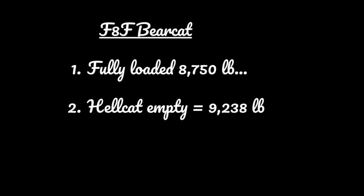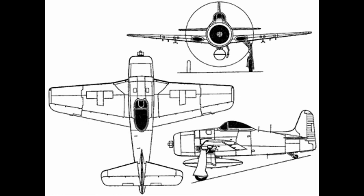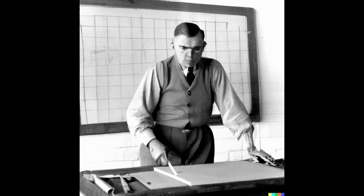How could there be? Schwendler was aiming for a fully loaded weight of 8,750 pounds. The Hellcat weighed 9,238 pounds empty. Let those numbers sink in. With a pilot, full fuel, and weapons, the new fighter was to be about 500 pounds lighter than a Hellcat without any of those on board. Keep that in mind as we talk about some of the radical things that they did to keep the weight down.